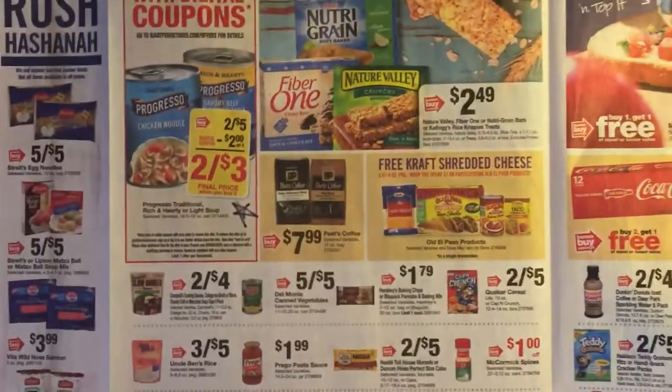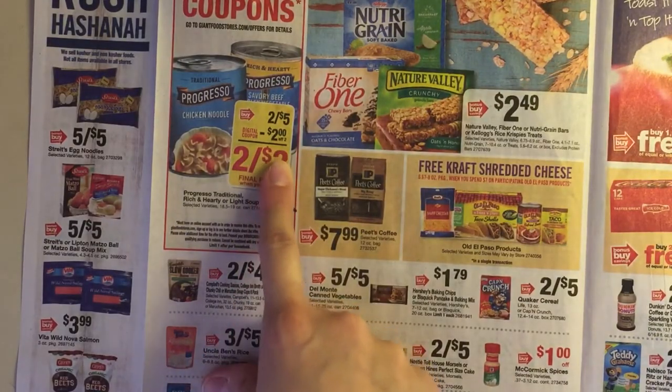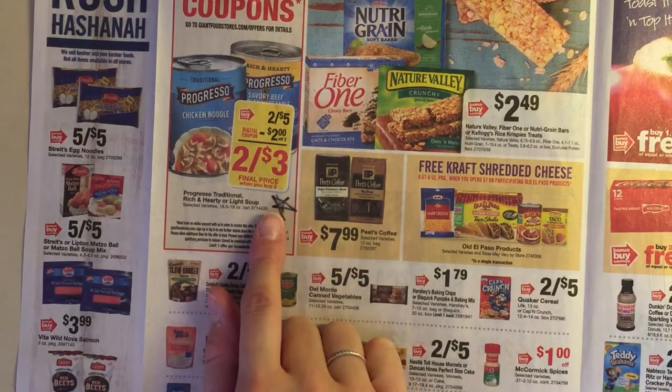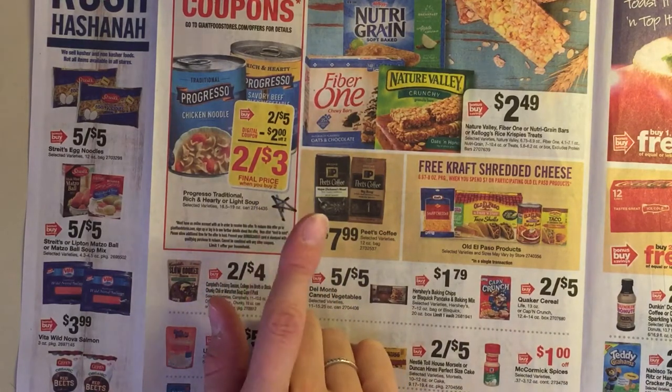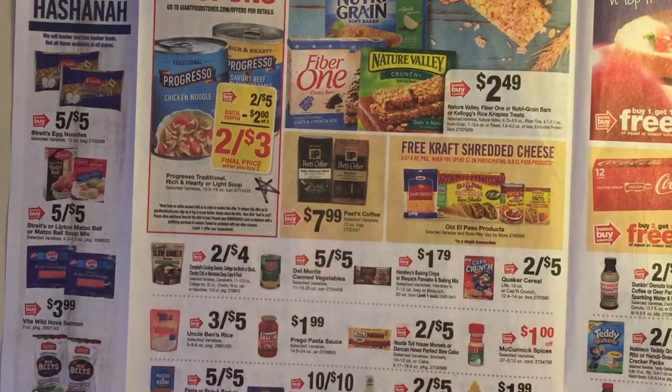Okay, this Progresso here, 2 for $3 with the $2 off 2 e-coupon. I also have a $1 off 2 e-coupon that might come off. So that can make that 2 for $2, and then if we end up getting any manufacturer's coupons, that can make that a good deal.